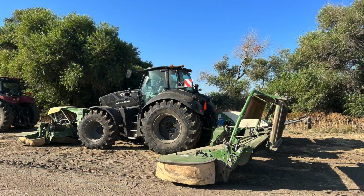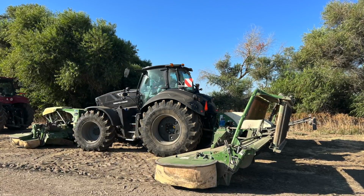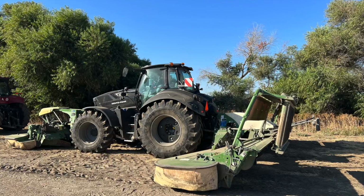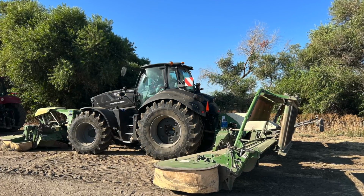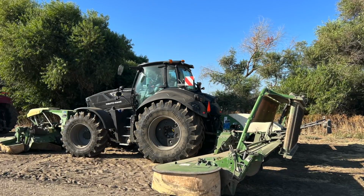And there was a video crew out here to get footage of this in action, which they did, so I think you're going to see video of this popping up somewhere in the near future, possibly on the Deutz-Fahr website. We'll just have to stay tuned for that. If not, chances are I'll be back.